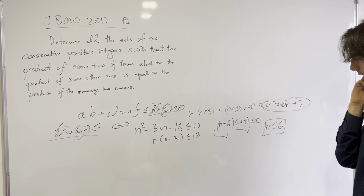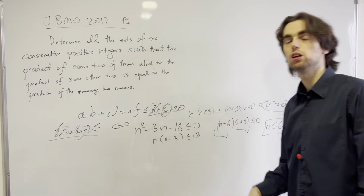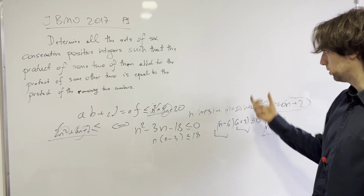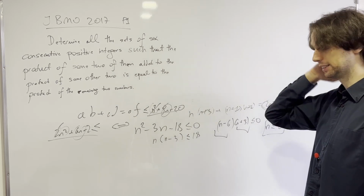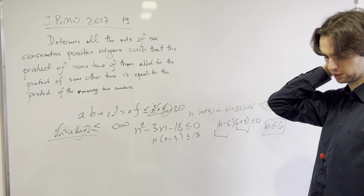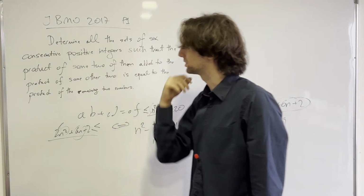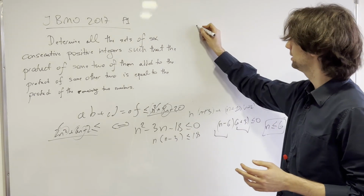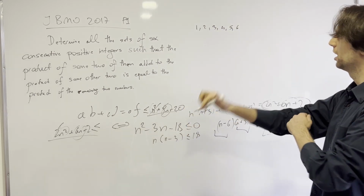And you want to see, now we can do casework and show that, so for n equals 6, we'll need to have n plus 4 and n plus 5 on this side. And I'm thinking, is there a quicker way than just doing casework? So we need to determine all sets of 6 consecutive positive integers. I mean, let's just see what happens. 1, 2, 3, 4, 5, 6.